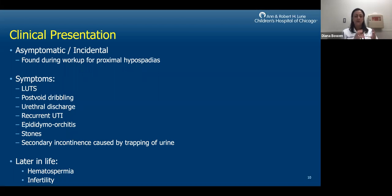So symptoms can be just as simple as lower urinary tract symptoms, dysuria, urgency, post-void dribbling. Or the kind of secondary incontinence that I mentioned, where you can trap urine and then the patient can void to completion, but then they have urine left and that comes out. Urethral discharge occasionally, but most often I would say you see recurrent UTIs or epididymo-orchitis.